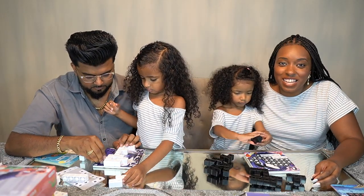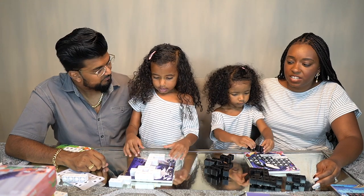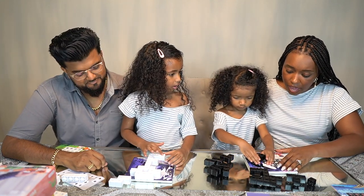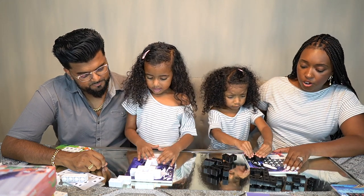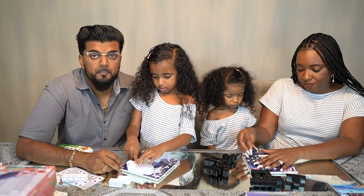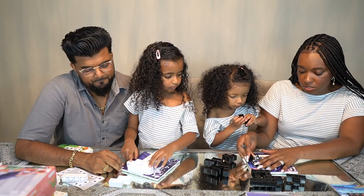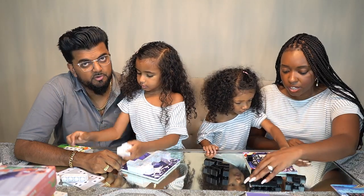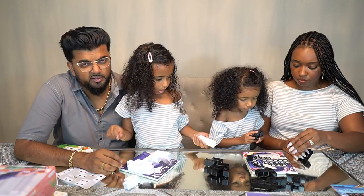So as you can see, AniBlock has so many different combinations. Rain just solved another one. Very good, Rain. The girls have so many puzzles to work on each and every day. They get frustrated easily. Royce wants me to help her, but I really think this is good. I can see them growing with this. This has a lot of room to grow.